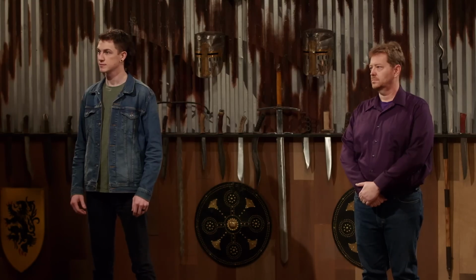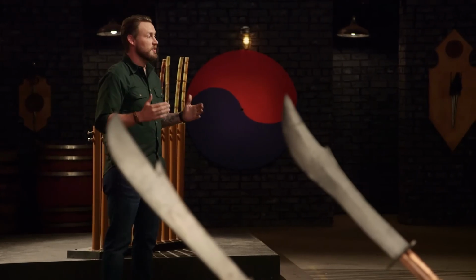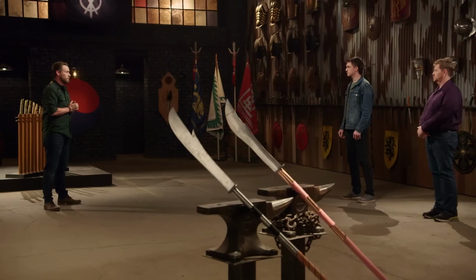Well, gentlemen, you both performed extremely well in our Korean-themed challenge. Both your Waldos did great during our tests, but this is a competition, and there has to be a winner. The judges have made the decision. And today's Forge and Fire champion is Eric. Congratulations. Now, Dave, you fought hard, but unfortunately, you're not today's winner, and I'm going to tell you why.